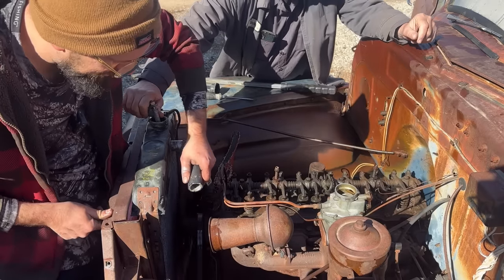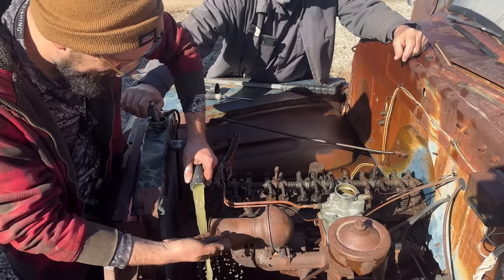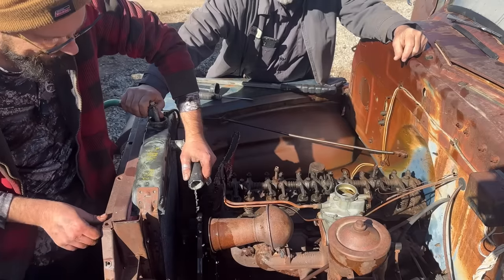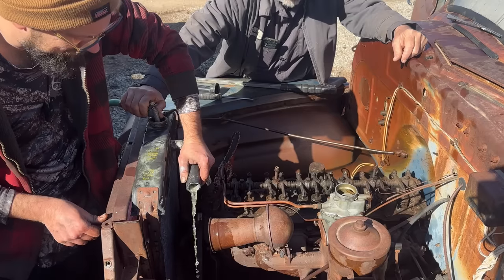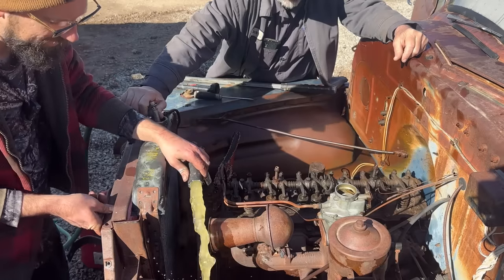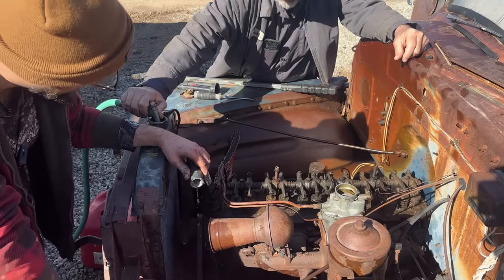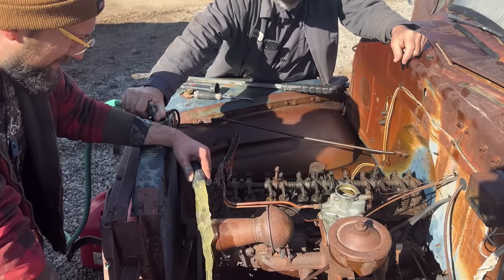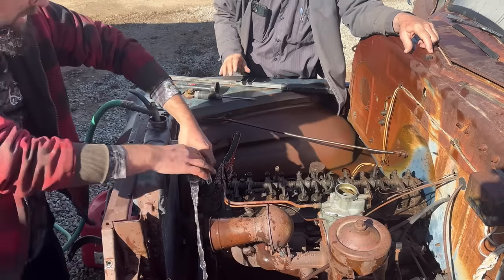I'm trying to flush this rad out, or the system anyway. See, it's dirty? Not yet. It's like a little warm. See all that crap? It's just dirty. Look at that. There you go. Might just slam it back on.